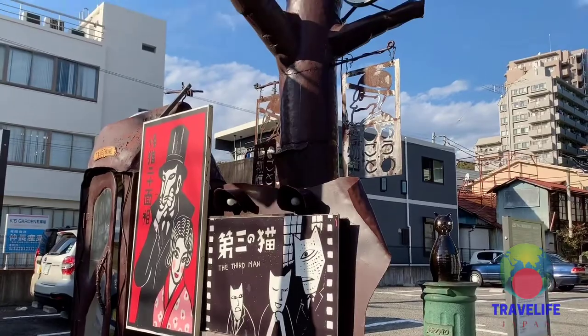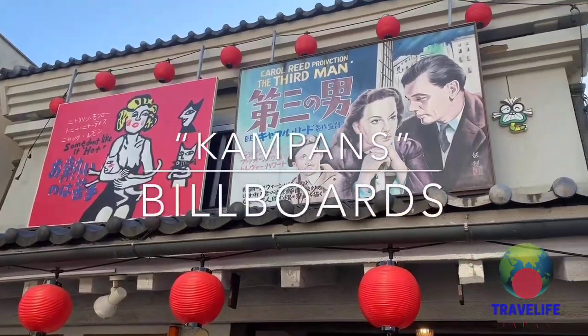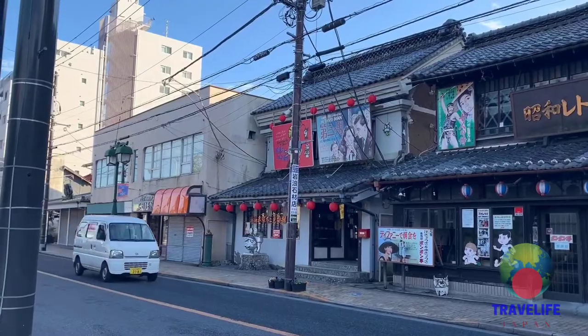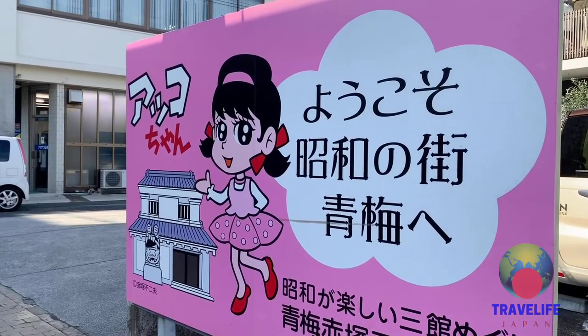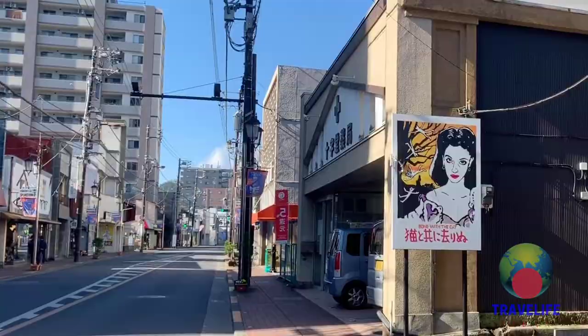Along with some ancient architecture you might spot in the area are these Kampans, or billboards with paintings of old movies, which you can see scattered all over the place within about a 10-minute walk from the station. There are about 100 of these paintings in the city. With a map of these Kampans from the Ome Tourist Information Center, try to see if you can find everything.